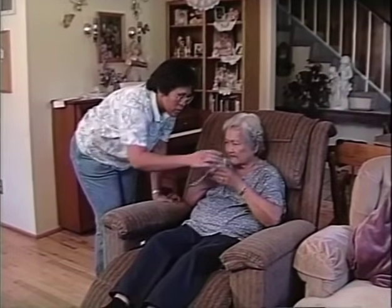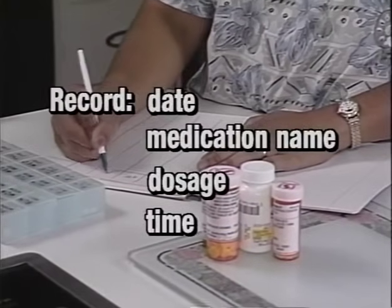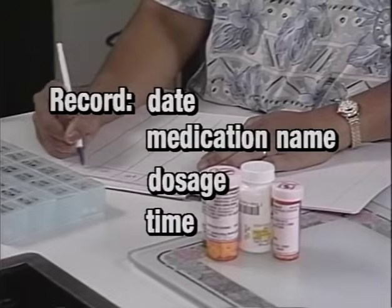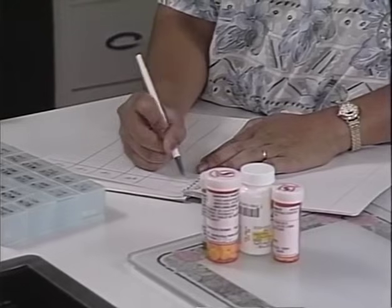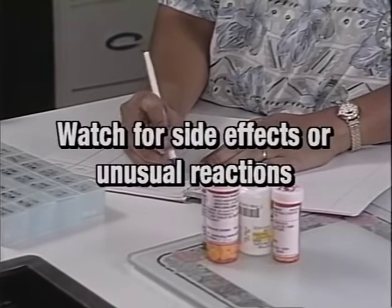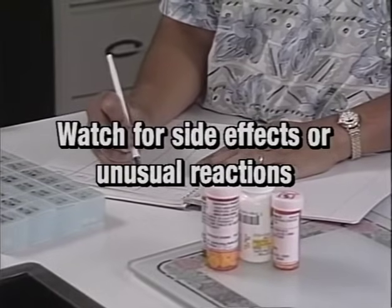If the doctor has asked you to keep a record of the medications given, set up a system for recording the date, name of the medicine, dosage, and time. It's best to record this information right after you have given the medicine. Always watch for signs of side effects or unusual reactions to medications and report those to the doctor.